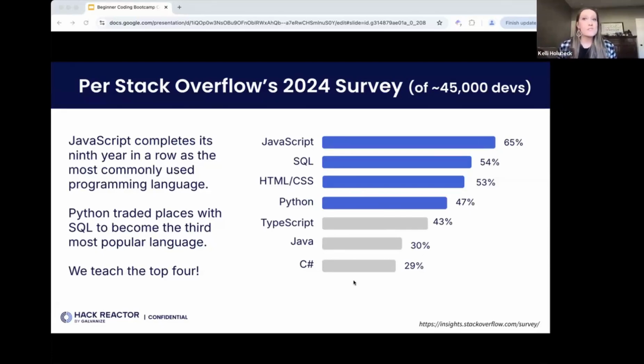However, coding boot camps do differ in the choices they make when it comes to the languages they teach. For ours, we've chosen to teach you the top 4 most used coding languages, which you see here in blue on this slide. That includes JavaScript, SQL, HTML, CSS, and Python, which are highly desirable in the industry.